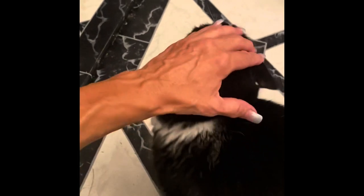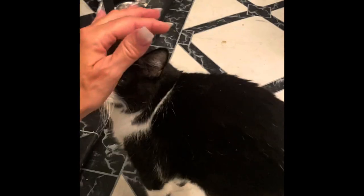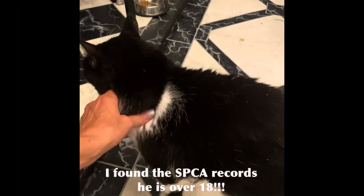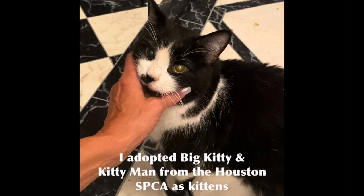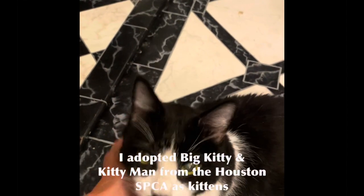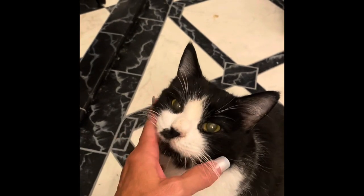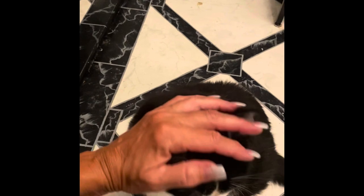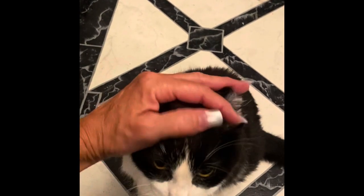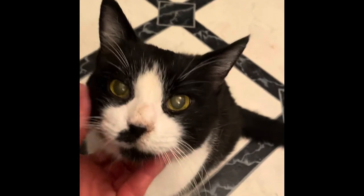But this one's just a lover boy. He is my older cat. He's like 14, 15, not real sure. But he's diabetic and he needs his insulin. So he's gotten a little thinner and older, and he's got cataracts. So I have to give him shots twice a day. But he's a very, very lovable cat. He loves people. Don't you?